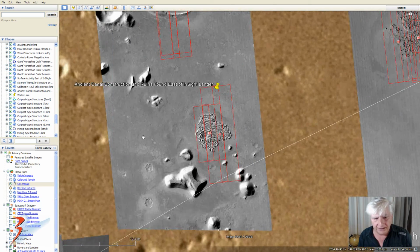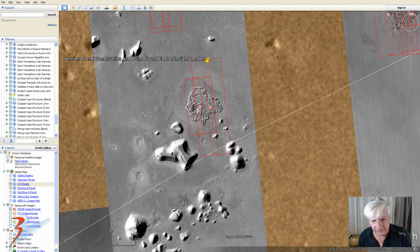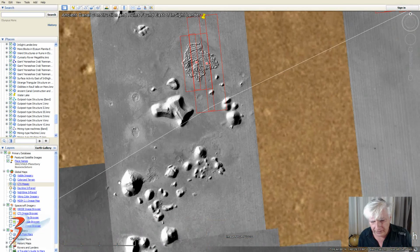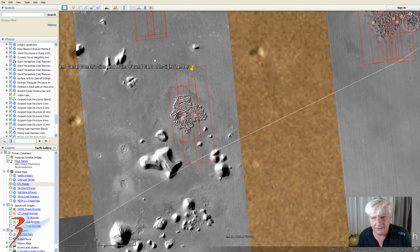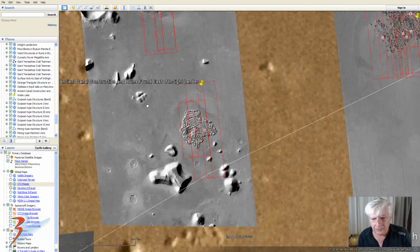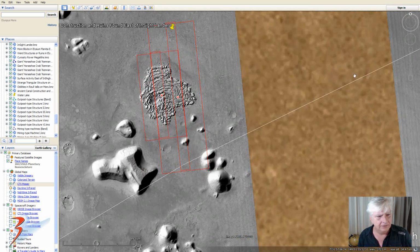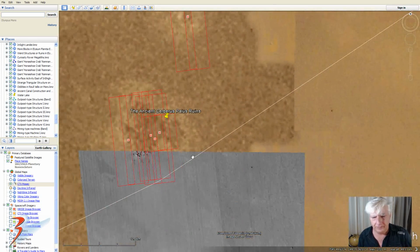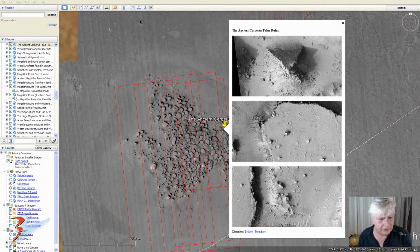Check out the landscape, very smooth, flat. Looks almost like some type of monument. Pyramid over here. I've covered this region in one of my previous videos. We looked at the CTX. Check out that. And then this one up here. And there we found what looks like a partial pyramid.